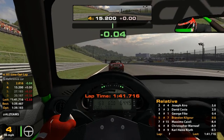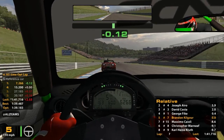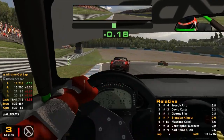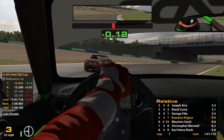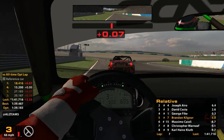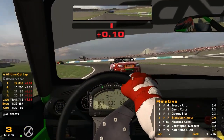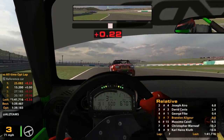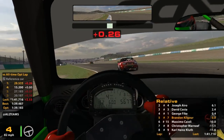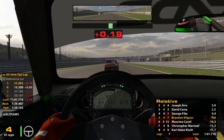1 minute 41.716. Boy, that's why I'm missing my line into here. We're going way faster with a draft. Keep hitting your marks. I want to go catch the 3.